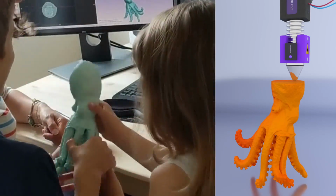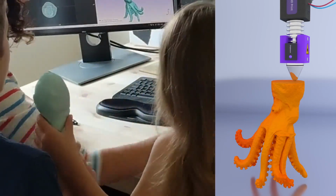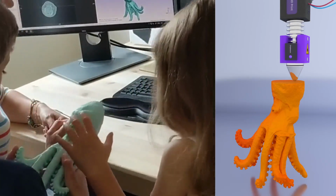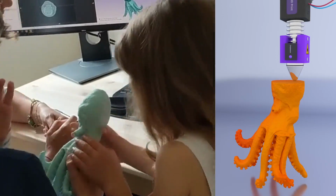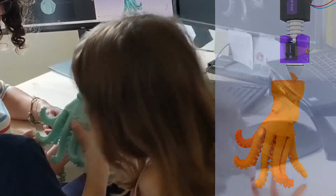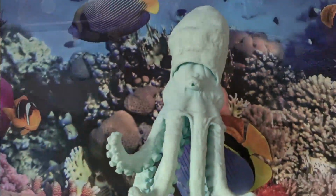The 3D printed octopus has been used to help people understand how the octopus's body works. It's so much easier to explain when you can see it in front of you and hold a model in your hand. You can see it being used here. This is the actual 3D printed octopus.